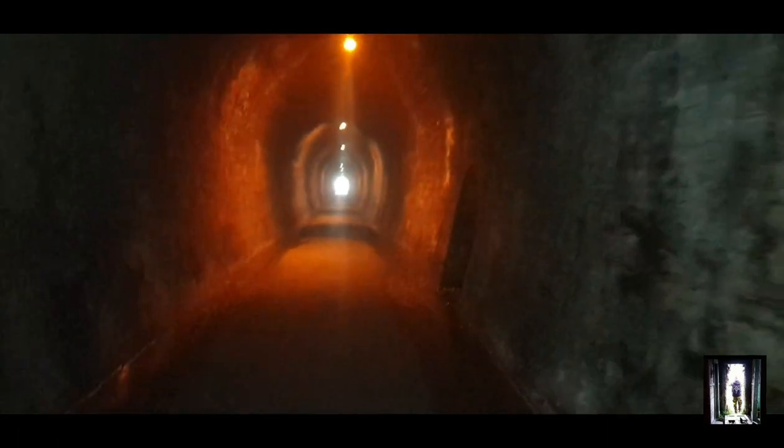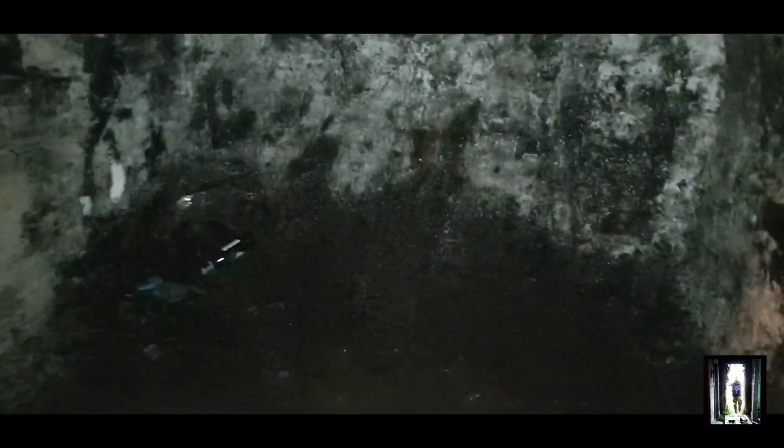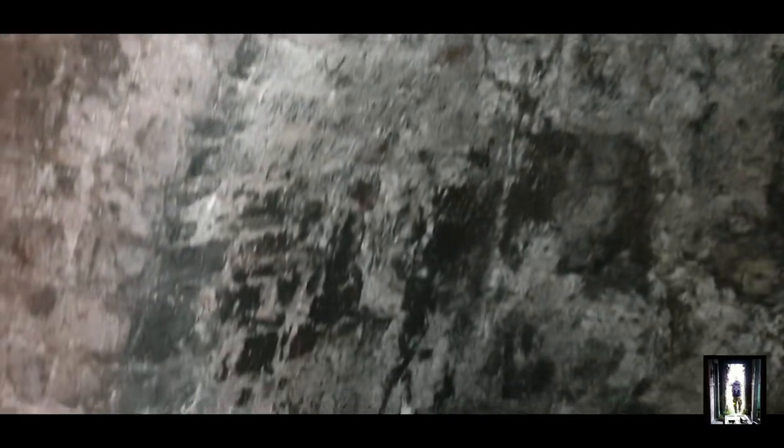I'll show you coming up here a side tunnel, which is why I come off the fast speed videoing, so you can get a proper look at a side tunnel here where you could step in to get out of the way for a train, a locomotive in those days, a steam train.